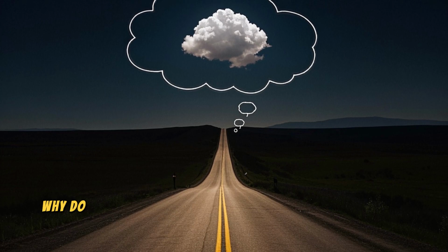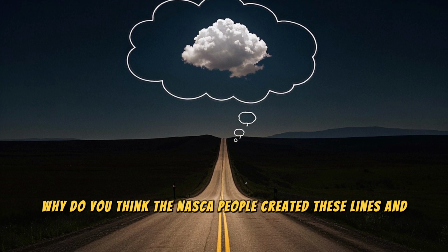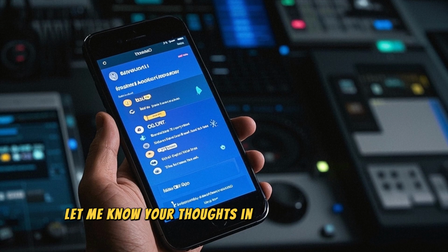So what do you think? Why do you think the Nazca people created these lines and hid them from the world? Let me know your thoughts in the comments below.